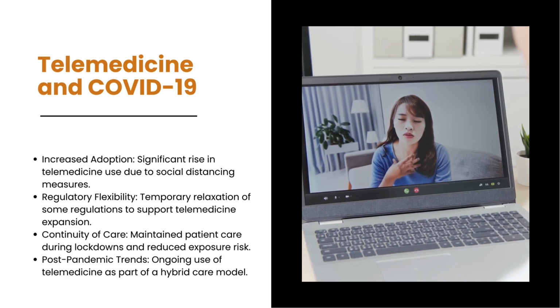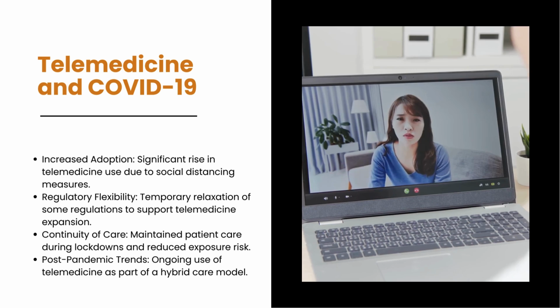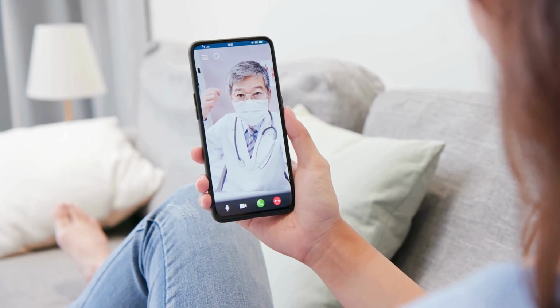There was increased adoption of telemedicine during the COVID-19 pandemic due to social distancing measures. Regulatory flexibility: temporary relaxation of some regulations to support telemedicine expansion. Continuity of care: maintained patient care during lockdowns and reduced exposure risk. Post-pandemic trends: ongoing use of telemedicine as part of a hybrid care model.